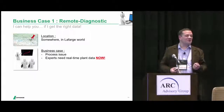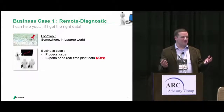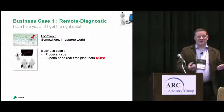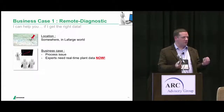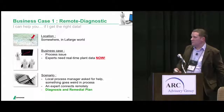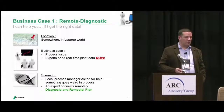And sometimes, I'm sure it might be the same thing in a lot of companies, you have super experts, but when it comes to what you give them to work and to assess what's happening in factories, they are running, they are sending emails to ask for data. In the end, they don't have the right means to work. So the local process manager asks for help, something goes wrong in the process, and the expert will access the factory.